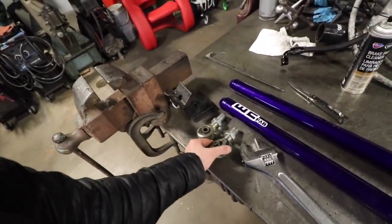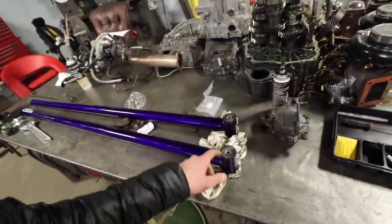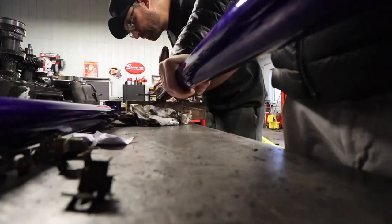The easy part, getting the hardware off the ends, not a big deal. The bushings, on the other hand, they can be a little bit more of a pain in the ass.